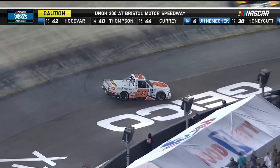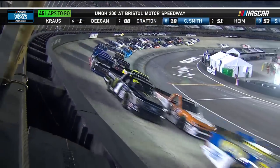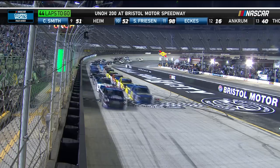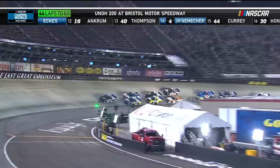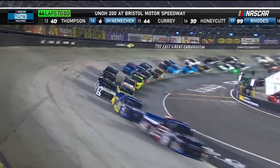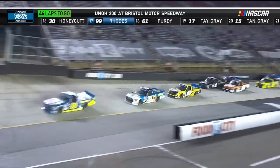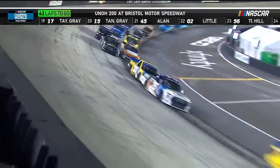That'll do nothing but help Zane Smith, excuse me. Right now, Chandler Smith finds himself in 8th, and Zane Smith is up front. And we are back green here at Bristol. That's what I was afraid of. He just could not match the launch of Majeski. And what Joe Shear Jr. tell Ty Majeski, hey, the truck is tight, just get out front and you'll have clean air and it'll free right up. He listened, didn't he?